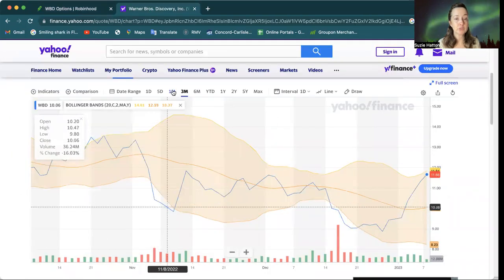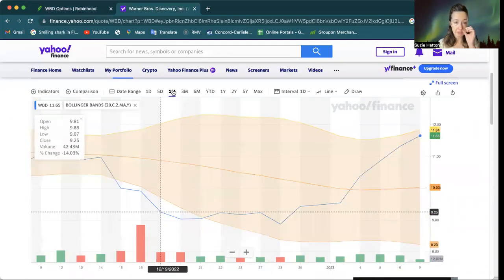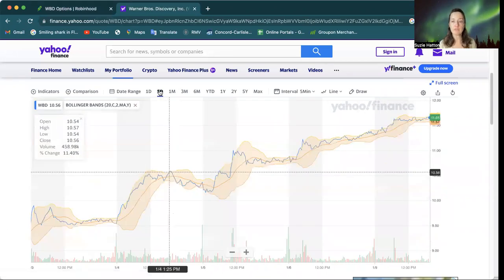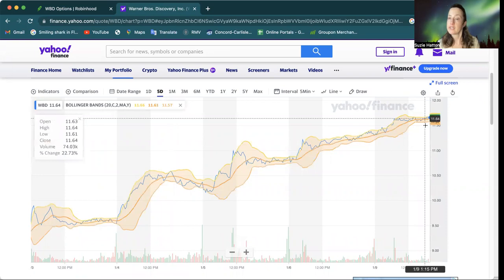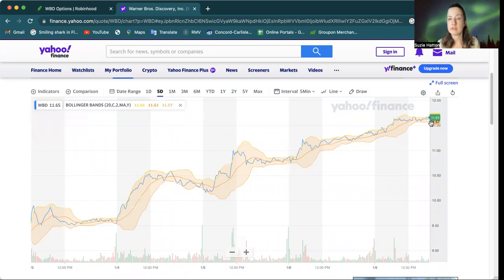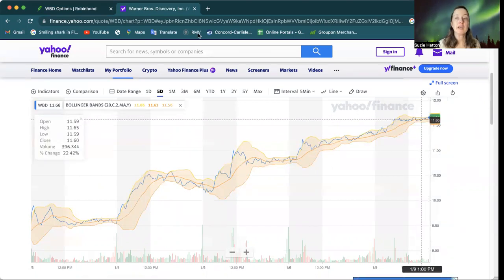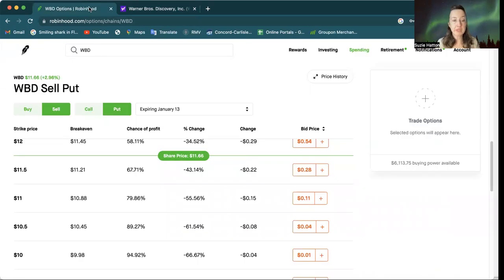Typically I find that the 1-month comparison is basically the same as a 3-month. So I like to go to the 5-day, especially because the market's been just so volatile lately, that this is a really good indicator of where you can trade. You can see here the lower Bollinger Band is at 11.57, so that's about 11.50, and that's where I would feel comfortable making my trade.